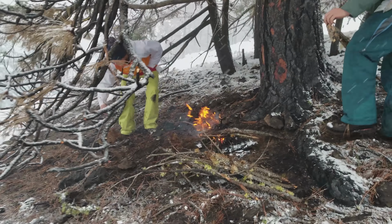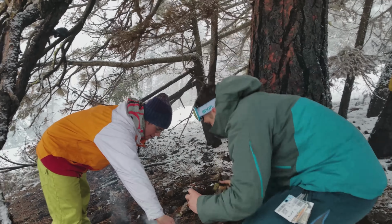Today, I wasn't even going to go through the effort of trying to get the camera going as we go uphill.